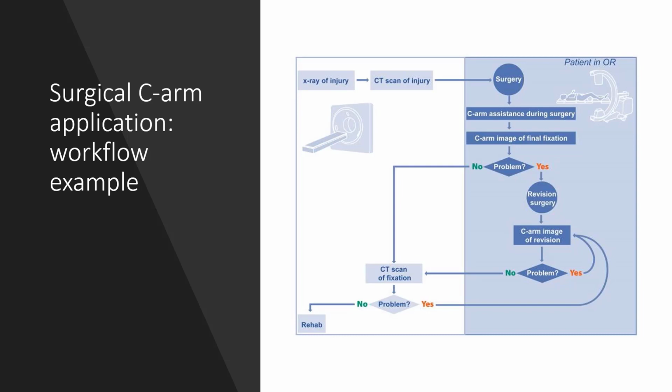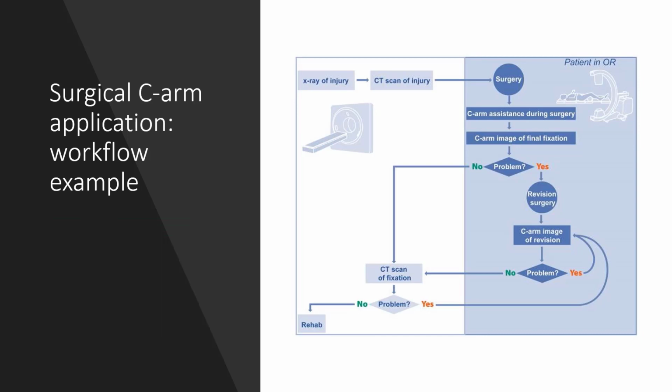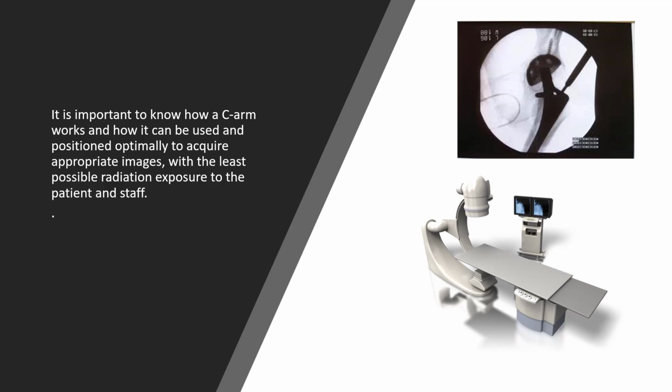In surgery, the C-arm is an assistant to the physician that is doing the examination. You are under the direction of the surgeon and not the radiologist during surgery. Interestingly enough, it is important for you to fully understand the C-arm functions and capabilities, because you are the imaging expert in a surgical procedure, not the surgeon, not the nurse, and not the surgical tech.